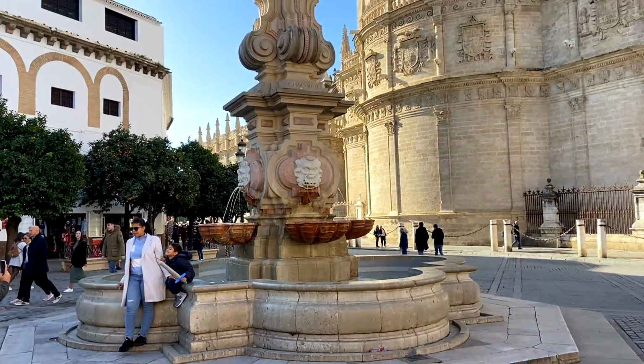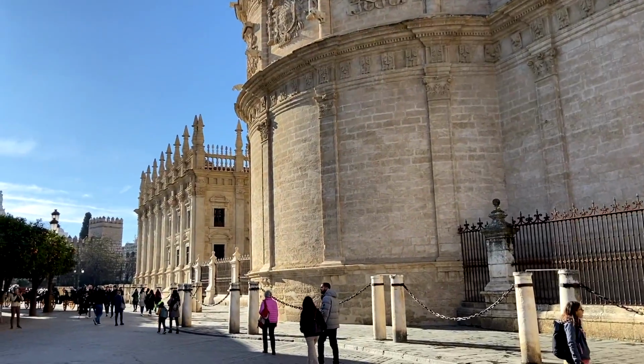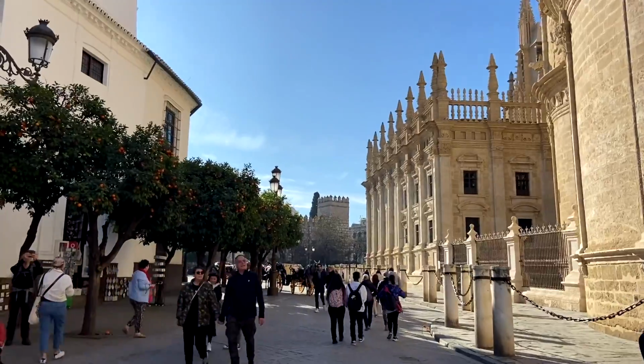It was built in 1593. Well, finished being built. Here's another perspective. This is the Plaza del Triunfo. Very nice. Then you've got the wall of the castle over here. Such a nice vibe.